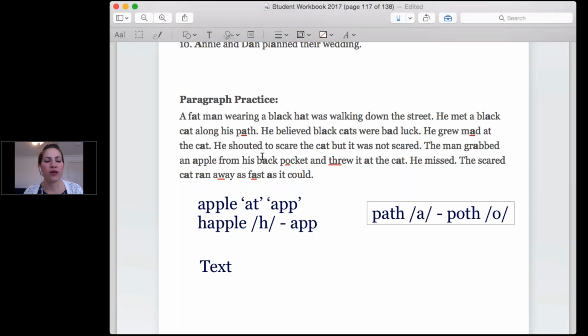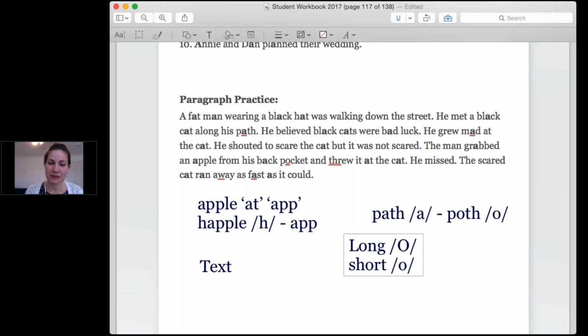Pocket. Let me think for a second what I might have heard from you. Back pocket. Pocket. Okay. I was hearing more "pocket" instead of "pocket," so that short ah. As you get into the short vowels, just be aware of the long vowel versus the short vowel. So long O versus short ah. So instead of "pocket," having more of a "pocket," it's "pocket."